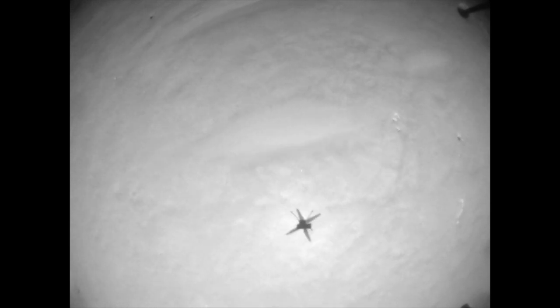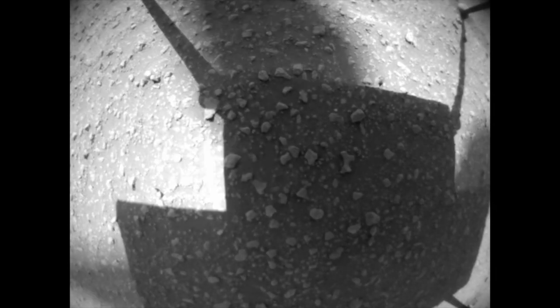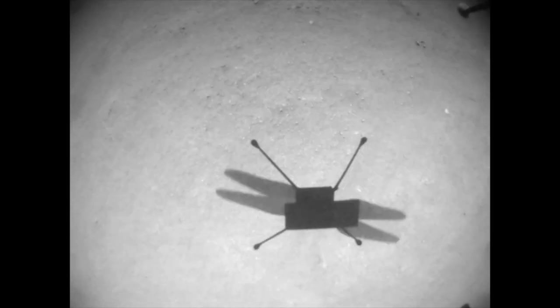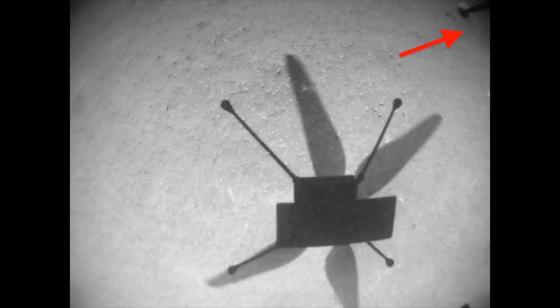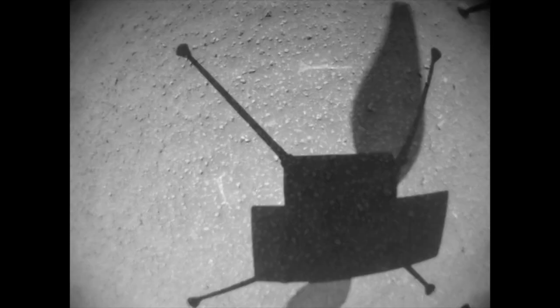Here there's a slight shift in view as Ingenuity pitches to start its horizontal flight, and then it pitches back. The rapid descent ends with a landing that is not exactly gentle. Let's take a look at that again and in slow motion. Watch as the foot splashes up dirt and notice the rebound. Here it is at an even slower rate.